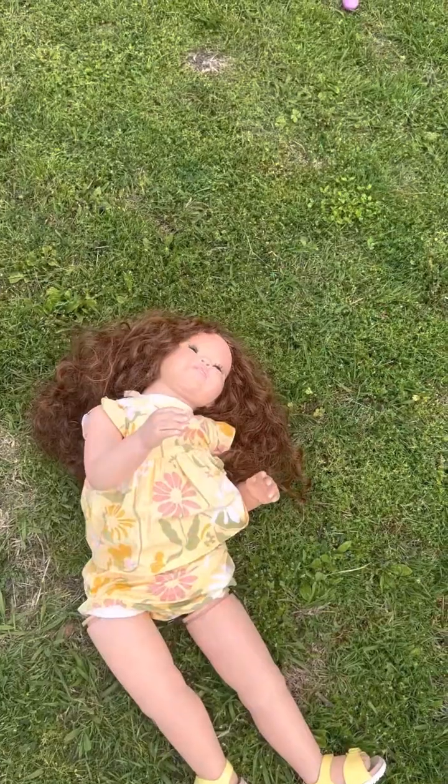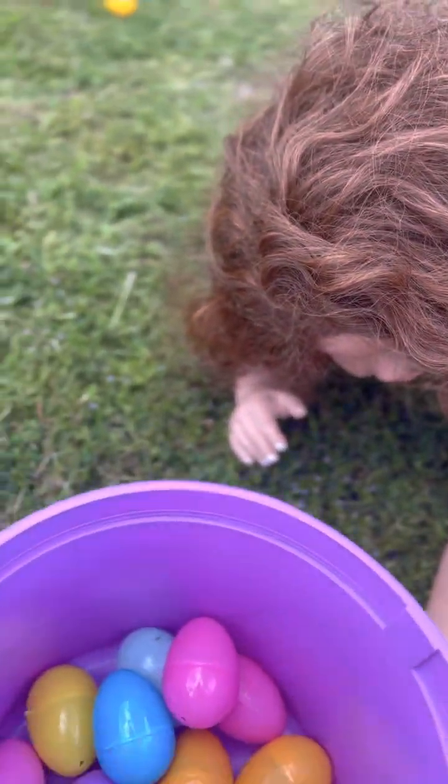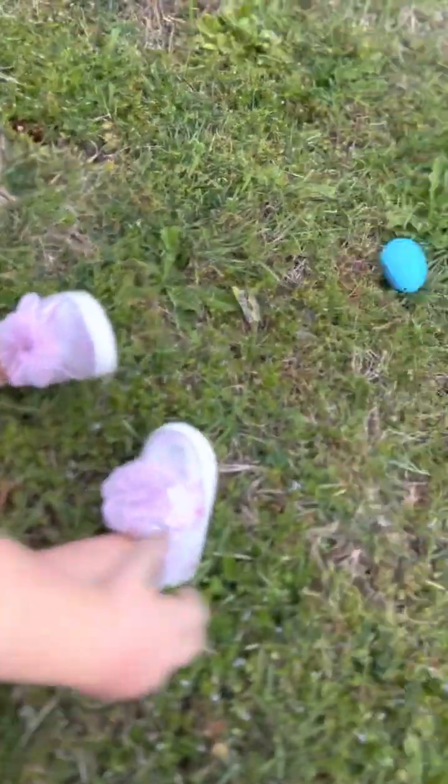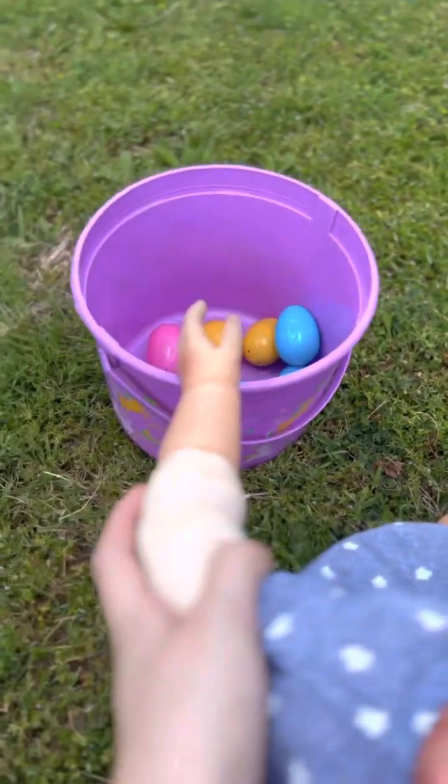Look, there you go. Maddie, what are you doing? Tired. You're tired? You're so silly. Come on. There's still more eggs. Okay. Michelle, look, go get that egg. Okay. Alright, find your basket. There you go, good job. Ooh, and this one over here. Look, it's in your basket. There you go.